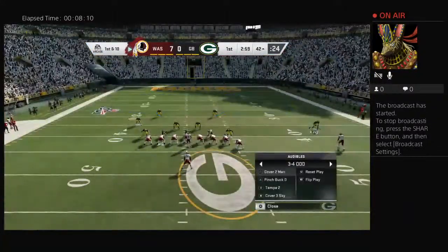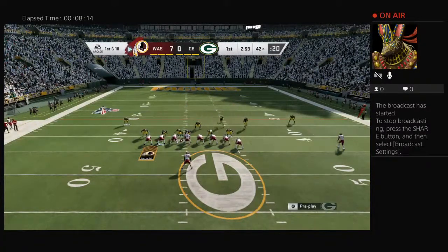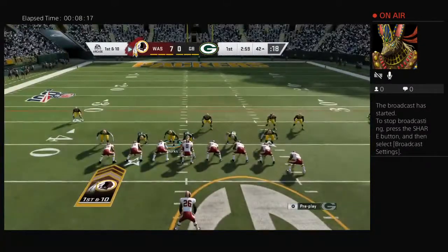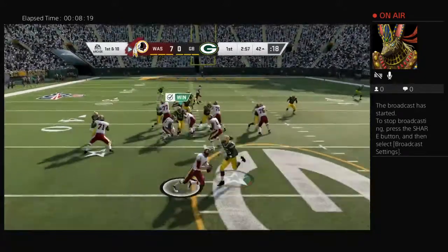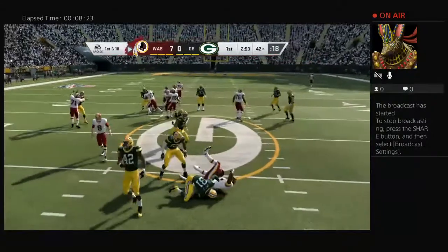So certainly an interesting call there to go for it, and it'll be a turnover on downs. So, Charles, why in the world do you take that risk there? Well, Keenum has it knocked away. It's loose.